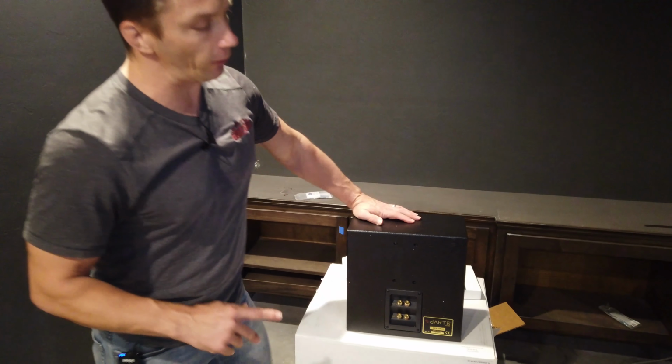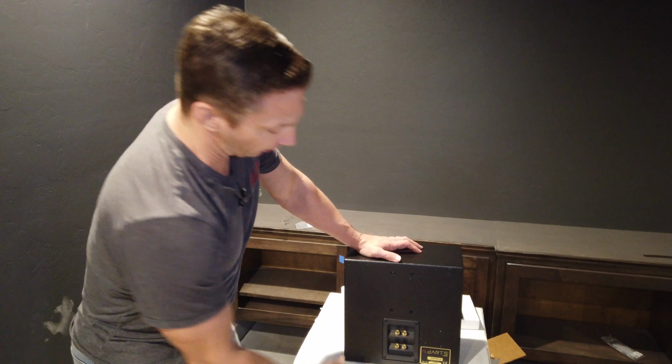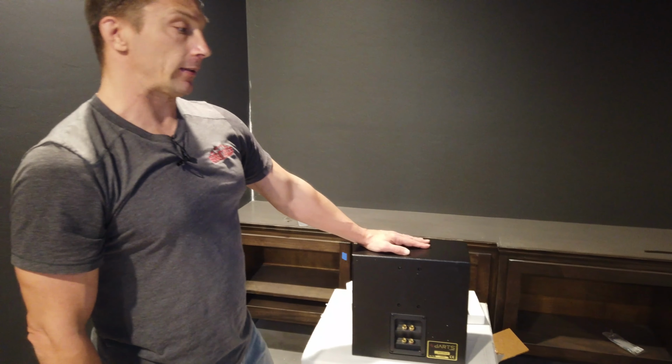Now the speaker that's different than all of them is the center channel. I don't have it out of the box just yet, but it actually has 3. So instead of having 2 sets of connections, it's going to have 3 in the back of that speaker. So pretty slick. Can't wait to get all this going. Let's come over here real fast, show you guys.